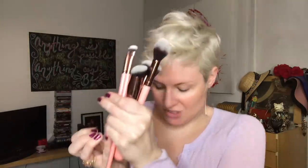That is expensive. So the next thing in my Boxyluxe was, as far as I'm concerned, one of the stars of the entire box. This is the Luxie Rose Gold Complete Face Brush Set. It comes with 8 brushes, and I'm gonna go through all of them really quickly with you. I had them in order and I just messed it up. So you have your Luxie 201 Brow and Lash Spoolie.